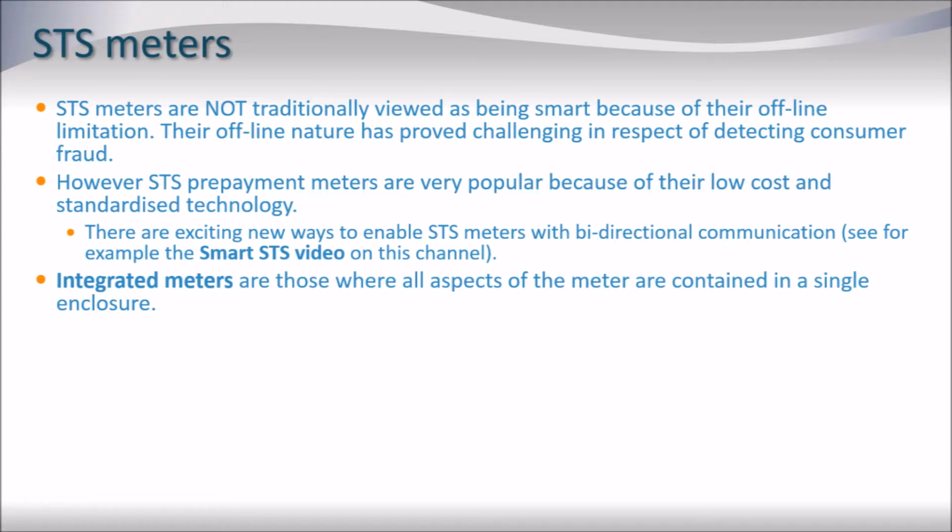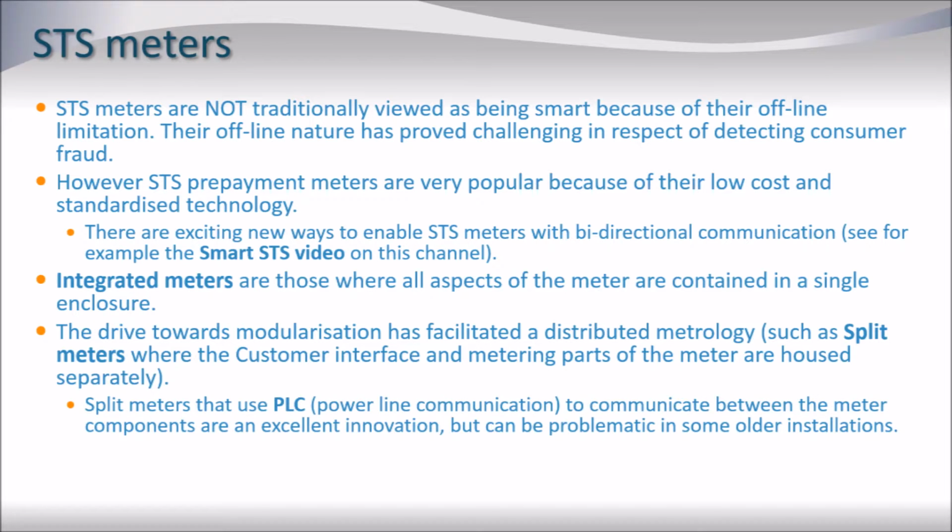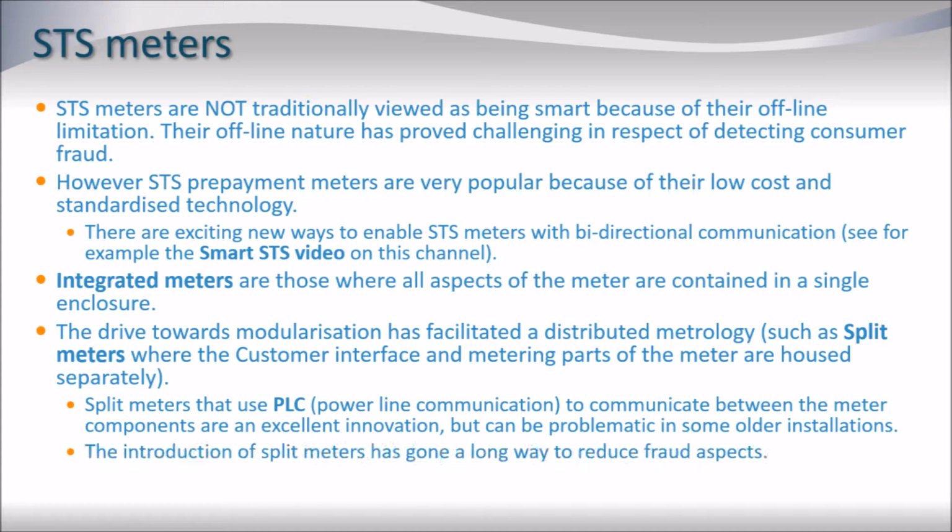In terms of the different types of STS meters, originally there was only the integrated meter, which contained the metrology and the user interface. However, the drive towards modularization has facilitated a distributed metrology, such as split meters, where the customer interface and metering parts of the meter are housed separately. Split meters that use PLC, that means power line communication, to communicate between the meter components are an excellent innovation, but they can be problematic in some older electrical installations. The introduction of split meters has gone a long way to reduce fraud aspects, so in terms of STS, split meters seems to be the way to go.